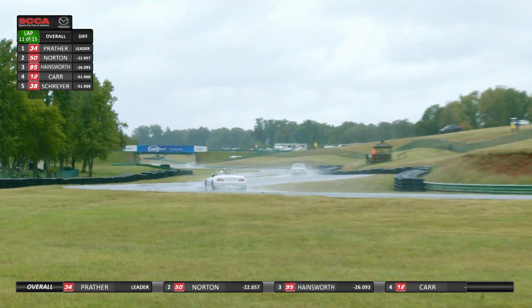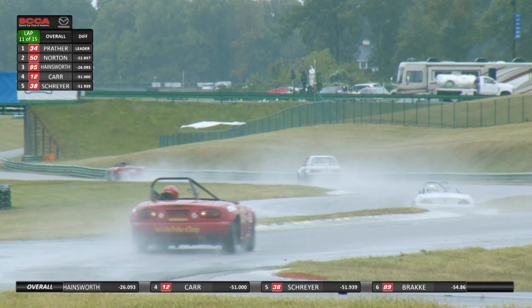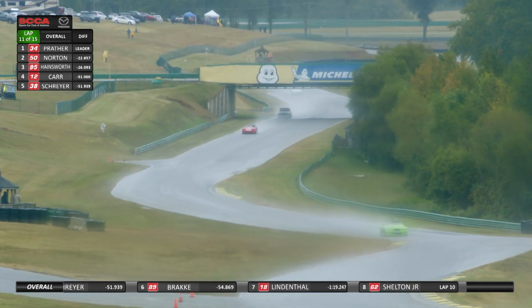Three-time champion John Brackey is doing his best to keep up with these drivers, but John is clearly not quite as comfortable in these conditions and hasn't been able to mount much of a challenge of these two up in front.